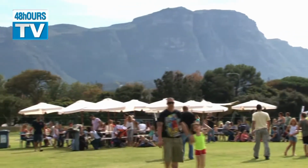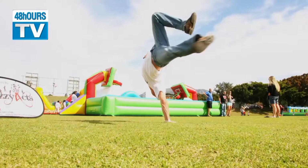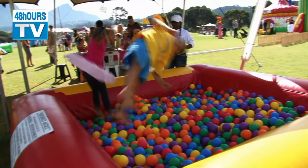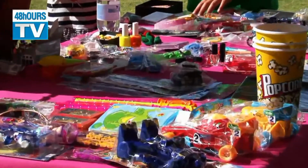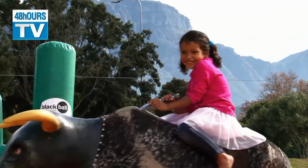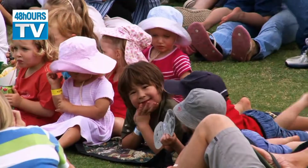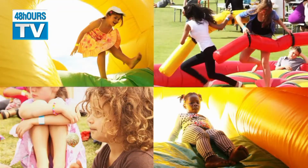Mind driving out of town this weekend? FamFest is waiting for you. FamFest is a family-friendly festival that will take place at the Wild Clover Farm on the R304 Stellenbosch on Sunday, April the 13th. This will be the first of many FamFest festivals to take place in the northern suburbs. The event, which celebrates the joy of childhood, is staffed by childminders and offers an abundance of activities and entertainment for both young and old. Included in your ticket price are loads of inflatables, face painting, interactive dance sessions, balloon sculpturing, and much, much more. Entry is just 60 Rand per person. The event starts at 10 a.m. Sunday, the 13th of April.